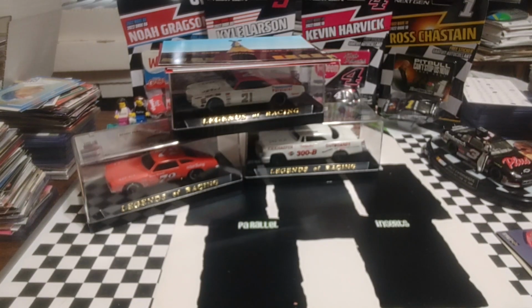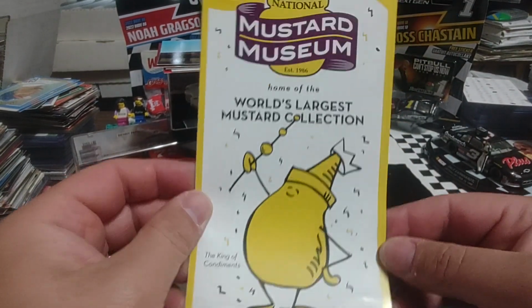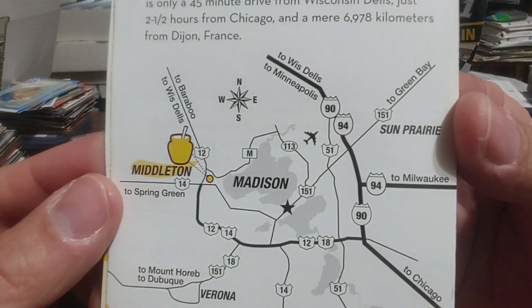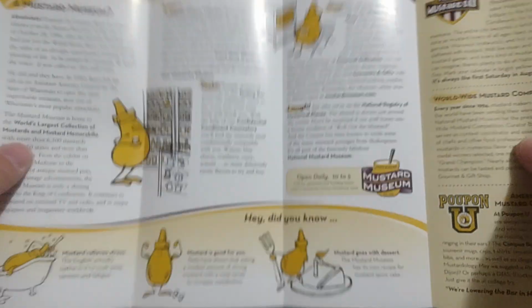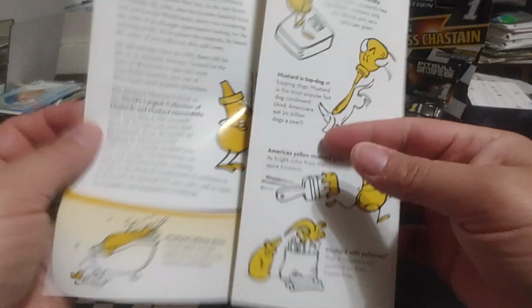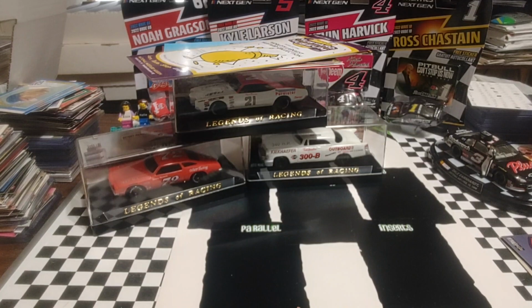And then in the rest areas and travel centers, you see the touristy things, the little brochures. I had to share this one with you because I've never seen anything like this: visit the National Mustard Museum. That was pretty interesting. I'll have to look this one up online. I guess it talks about all the different types of mustards and pretty interesting stuff. Never thought I'd see a brochure for a mustard museum, but there you go.